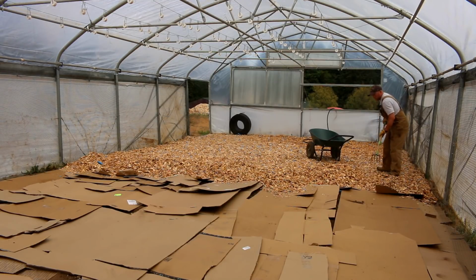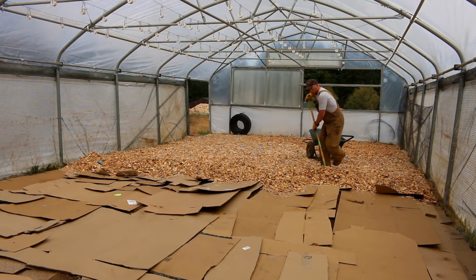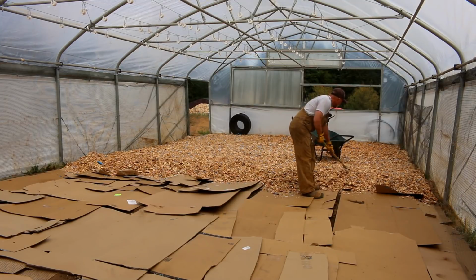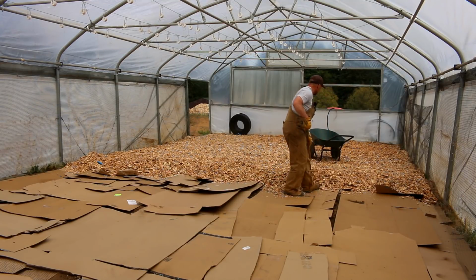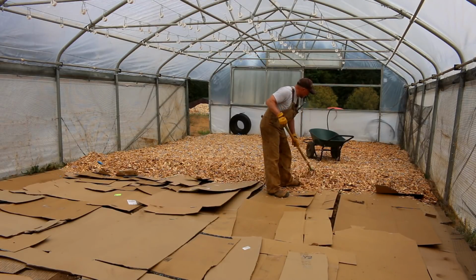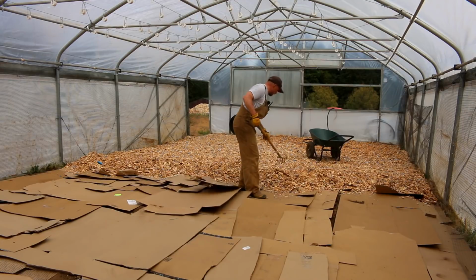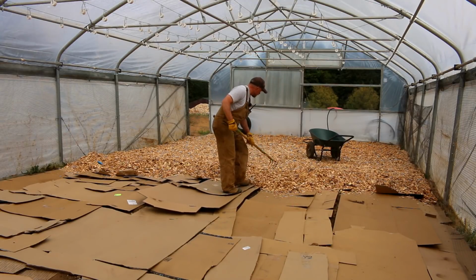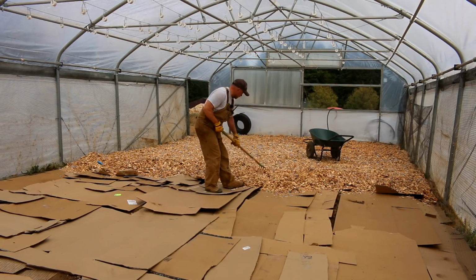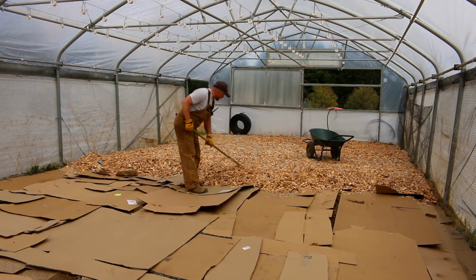I'm at the halfway point and it's looking really good. Really happy with how it's turning out. Putting a good layer on. In front of me now, I have the hose going to kind of replicate, this whole thing is about replicating nature, what God has created. And this is like a forest floor. This is super concentrated and we're doing a little shortcutting here and there.